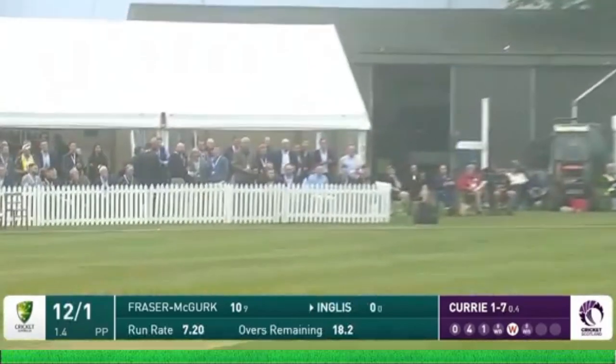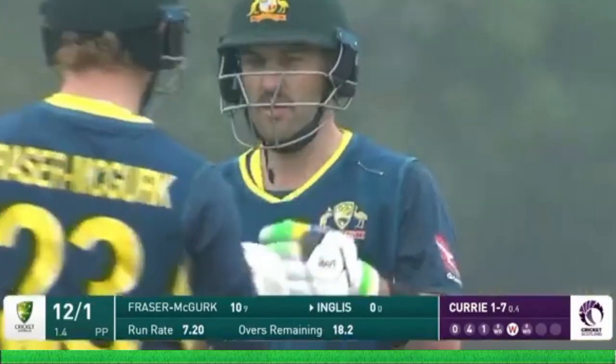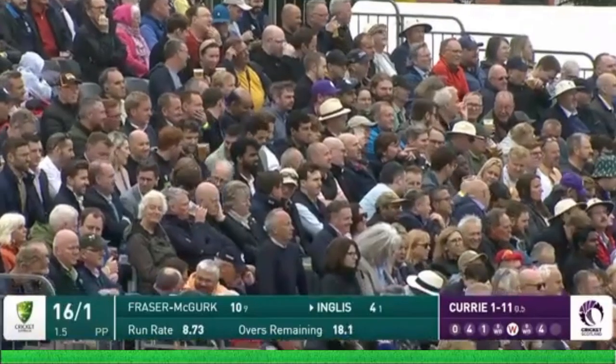This is carved away, going to be carved away for 4. Intentionally hit into the air down towards the hospitality tent to our right, and that'll give Inglis a bit of confidence. Boundary from his first legal delivery.